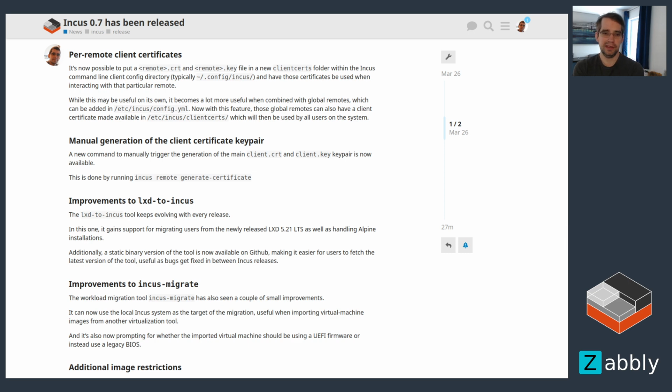Next up on the CLI front. Up until now, the CLI, when using TLS authentication, would use a single key pair for all of its remotes. So that was the client.cert and client.key files that you can find in your incus config directory. This is fine in many cases, but there are a few cases where you might be directly provided with a key pair for a given server. If that happens, then now you can put those inside of the client certs directory, and that will effectively override any existing user-global key pair.